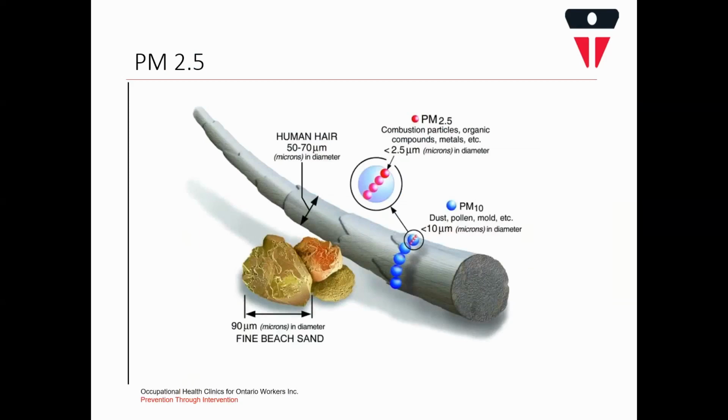PM 2.5, they call this one the silent killer. PM 2.5 are ultrafine particles that are smaller than 2.5 microns, or 2.5 micrometers in diameter. To put this into perspective, a human hair is 50 to 70 micrometers in diameter, making it 30 times larger than the largest fine particle of 2.5 micrometers. So PM 2.5 are virtually invisible particles unless they're present in high concentrations. In higher concentrations, you'll see a haze or fog in the air.